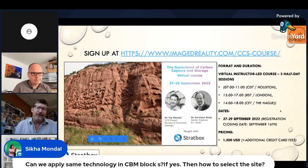It also brings up a question that I've heard a lot, which is, can you use CO2 in stimulation, in fact, fracturing, et cetera? That is a separate topic. But yes, you can use CO2. CO2 typically will displace the methane, and you can produce some methane out of this. I don't know what additional perspectives you might have, Jurriaan.